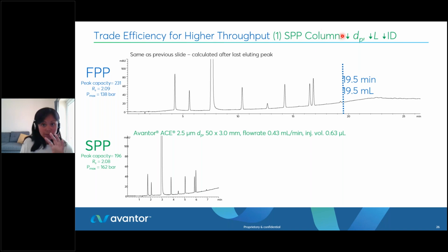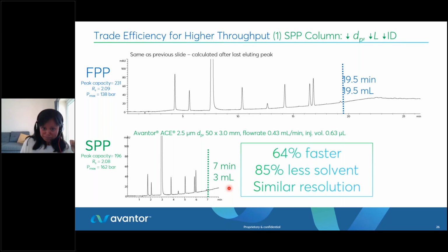And we do that by reducing the column format of the SPP column, the length, the internal diameter, as well as the particle size. Here we're actually taking the mark after the last eluting peak. So it's 19.5 minutes and 19.5 mLs of mobile phase solvent for the FPP column. The SPP column, 7 minutes with 3 mLs of mobile phase consumed. Again, with all of these examples, we do exploit the free method translator tool, which you can find on our website. So SPP, solid core technology, great, 64% faster, 85% less solvent consumed, and similar resolution. If I just highlight to you all here, the resolution for the top is 2.09 and the resolution is 2.08 for the closely eluting peak pair.